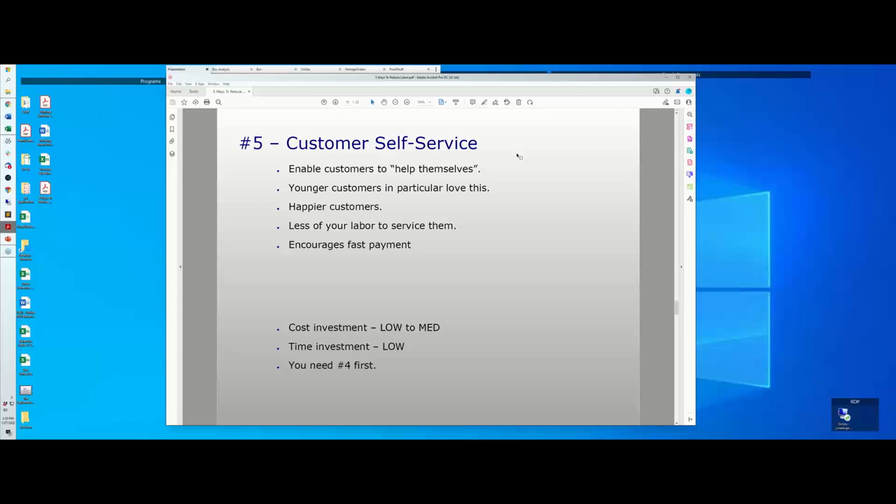That world is going away. It's still here, but it's going away. And younger customers, as I mentioned before, in particular, love this. And if you have customers that are happy, that means more sales for you, and it's putting less of your labor to service those customers. So if you can do something along those lines, it's going to be very helpful. And lastly, it encourages fast payment. So if you have a customer self-service component where a customer can pay without you having to call them and get credit card numbers, or call them and they tell you they're going to send in a check, anything you can do to speed up that process is going to be good.